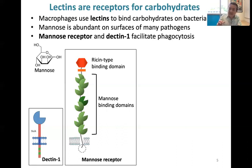Mannose is far less common on the surfaces of our normal body cells. So again, that makes sense. If a macrophage detects another cell that has a lot of mannose on it, evolutionarily it's a safe bet that this is something that doesn't belong in our body. So dectin-1 is probably the most primitive type of lectin receptor.